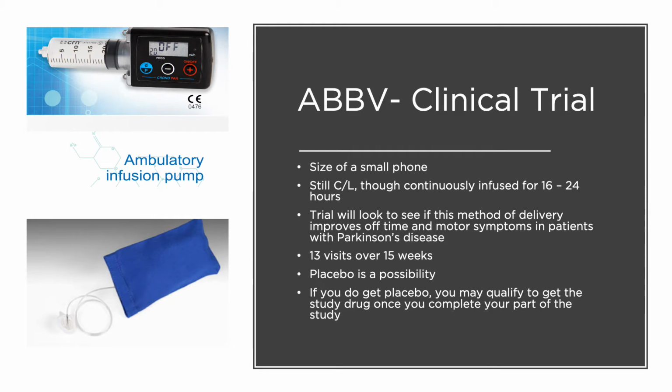And this is what the new pump would look like. Again, this is something that you can find online. This may not be the exact pump that is utilized in this study, but it is very similar to this technology and this size.